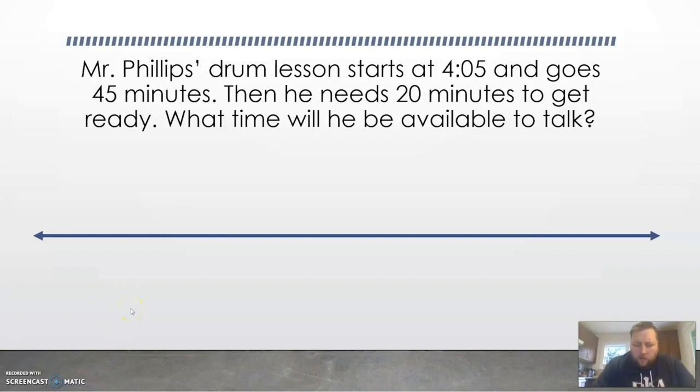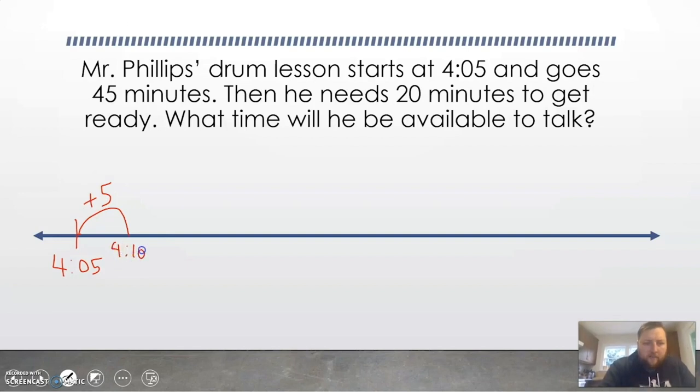Well, let's start off by recording on our number line what time his lesson starts. 4:05. Then I like to get to a whole 10, so I'm going to make a jump of 5 minutes, and that makes it 4:10. I need to add 40 more minutes, and I think I'm going to do that in tens. 10, 20, 30, 40. I'm going to add plus 10 minutes, plus 10 minutes, plus 10 minutes, and plus 10 minutes. So this is the 45 minutes of his lesson.